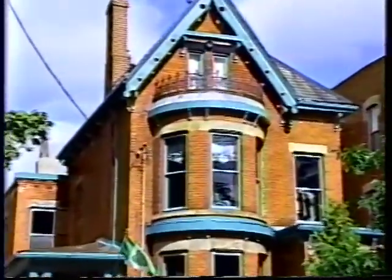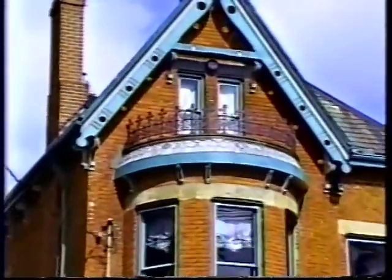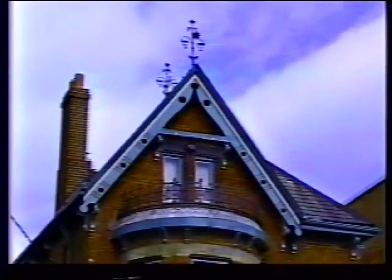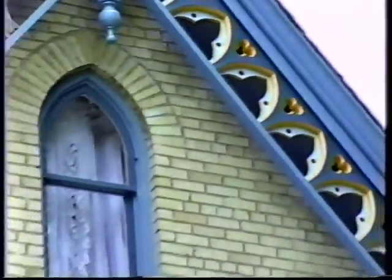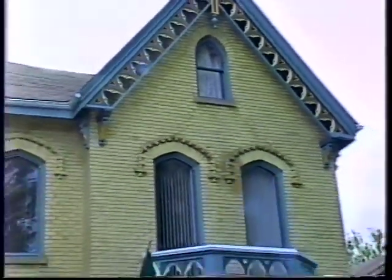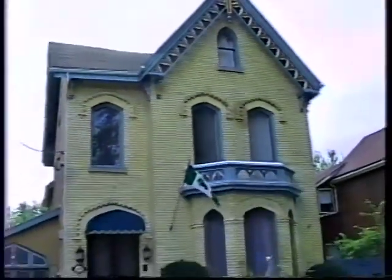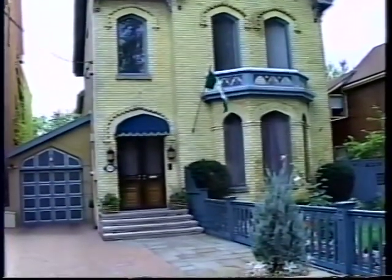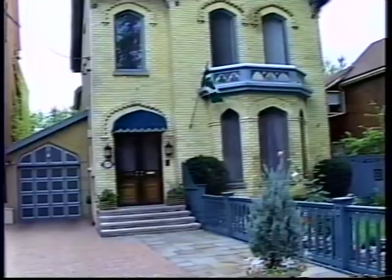Now, this really fancy Victorian house at 286 Carlton Street was built in 1883. Everything is at angles. Check out the metal fancy stuff above the windows and on the roof. On the other side of the street is a house made entirely of yellow brick. This brick was expensive, and it came all the way from the United States. So if your house was yellow brick, people would think you're rich.